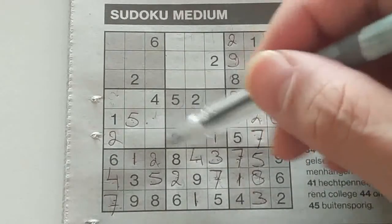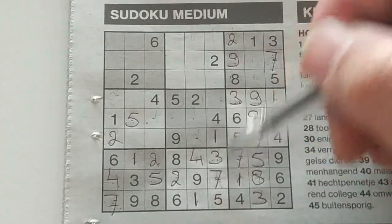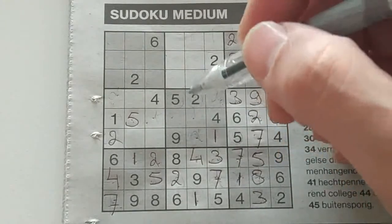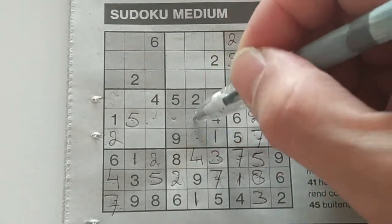In this big square, 4 missing numbers. One of the missing numbers is a 7. I see here 7, so no 7 in this box. I see a 7 there, so no 7 in this box. The only 2 boxes for the 7 could be here or could be there.